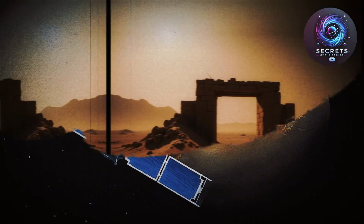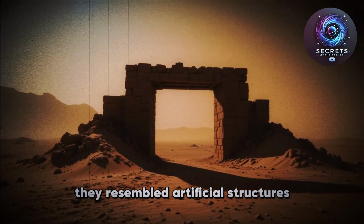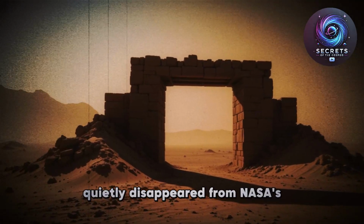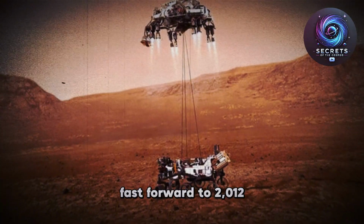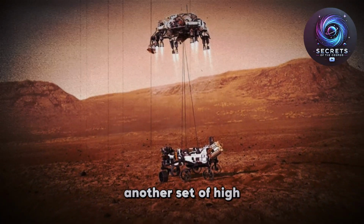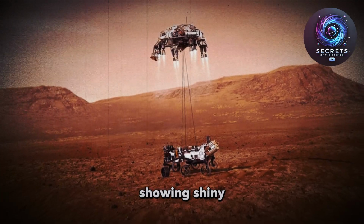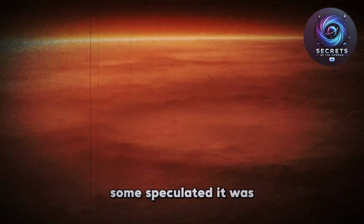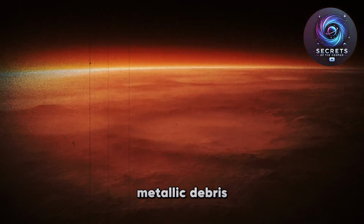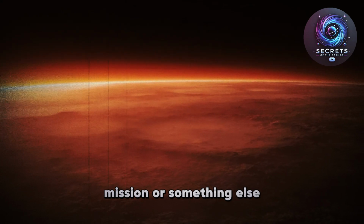In 1998, a high-resolution image from the Mars Global Surveyor showed strange geometric patterns in the Cydonia region. Some researchers said they resembled artificial structures. Those images quietly disappeared from NASA's searchable archive. Fast forward to 2012, another set of high-res photographs from the Curiosity rover, showing shiny, reflective fragments in the soil.